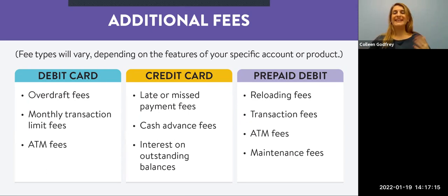Again, late or missed payments, cash advance fees. That's what I mentioned earlier, that if you're in desperate need of cash, these days you can pretty much pay for everything with debit or credit, even at the farmer's market or the food truck usually take a debit card or credit card. But let's say you need to have cash. You could put a credit card in and pull some cash off of your limit. You'd have to have established a separate PIN number.